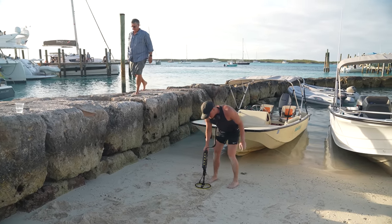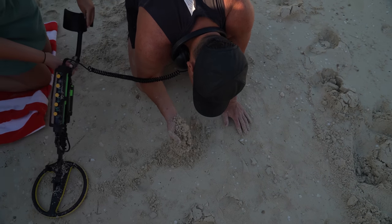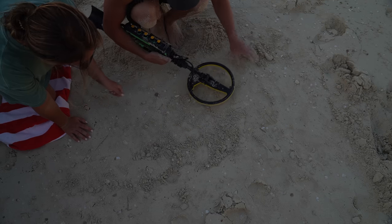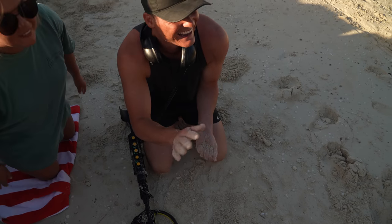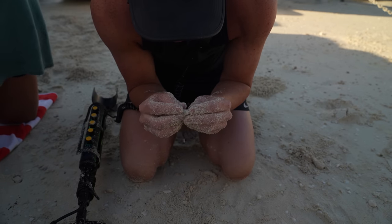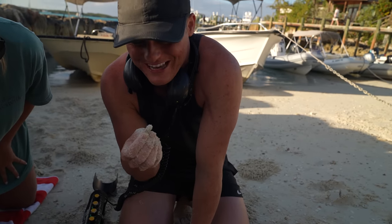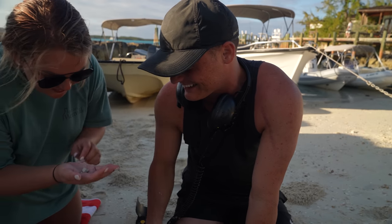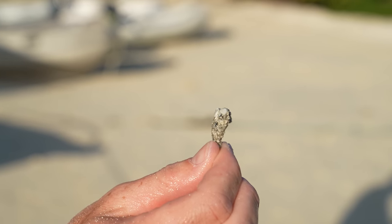Well, I got something. What are you doing? I don't know, I'm excited. All right, let's see. Here it is. I got it. Hey, y'all. Whatever it is, I got it. It's just a piece of metal. I don't think it's anything good. Just like that, we just found a piece of metal.